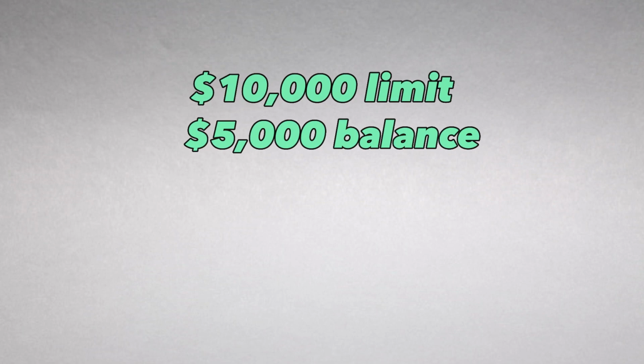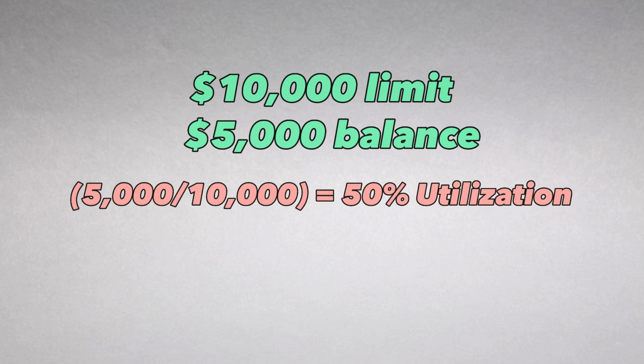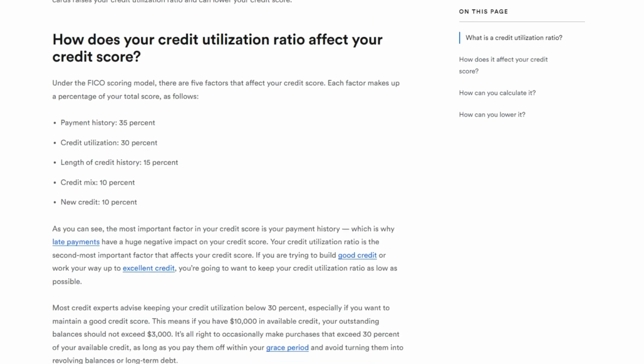To illustrate this, let's assume that you have a credit card with a $10,000 limit and you have $5,000 on that credit card as of the statement close date. Now, this would put your credit utilization at 50%, which is very high and indicates to lenders that you could be more of a risk. So when this 50% utilization is reported to those credit bureaus, that could have a negative impact on your credit score. And also, just to help put this a little bit more into perspective, according to bankrate.com, the average credit utilization of people who have a perfect credit score is 6%. So the lower that you can get your credit utilization, the better that is going to be for you.